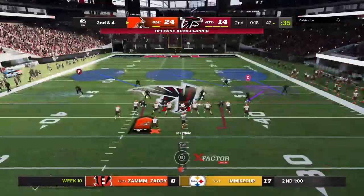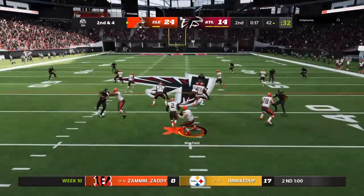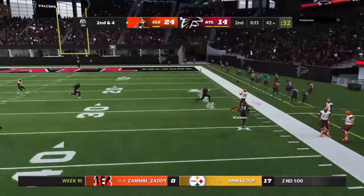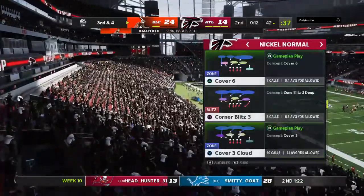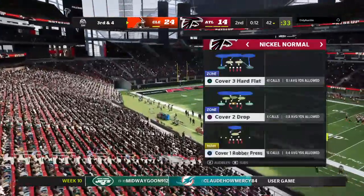Second down at 4. Now Mayfield. And this one taken in on the right sideline, but not in the field of play. They say it's incomplete. The throw led him a little too far. It brings up 3rd down.